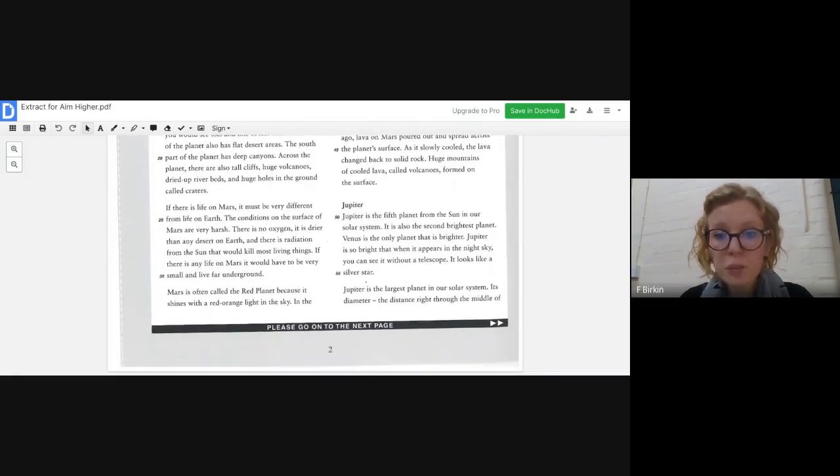Jupiter. Jupiter is the fifth planet from the Sun in our solar system. It's also the second brightest planet. Venus is the only planet that is brighter. Jupiter is so bright that when it appears in the night sky, you can see it without a telescope. It looks like a silver star.